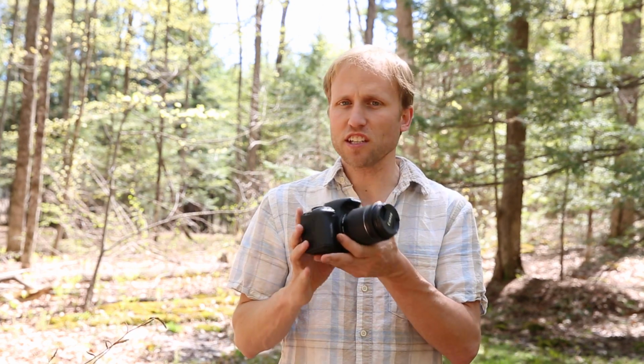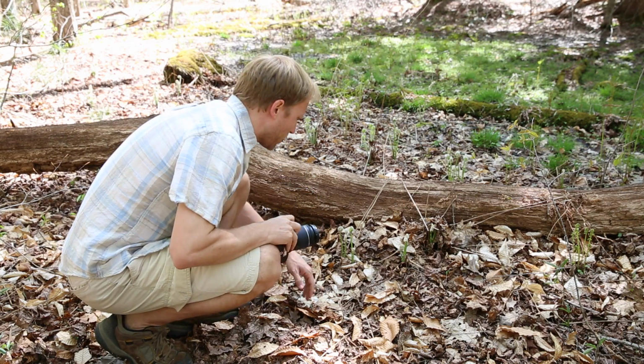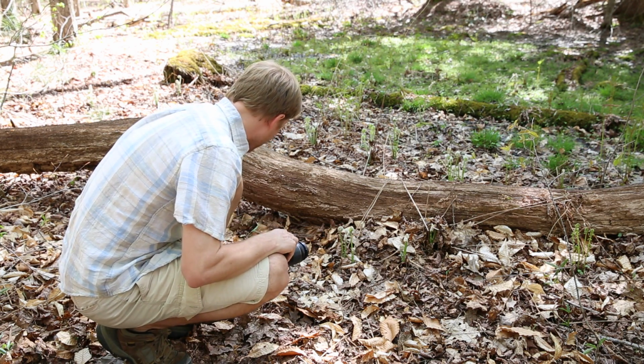I'm shooting with just the T5i and the kit lens, because that's what many of you are starting off with. Let's take a look at how I would approach shooting some baby ferns. Alright, so here's where I was standing, and you're a little farther away right now. I'll bring you in closer in just a minute, and we have some baby ferns right here.